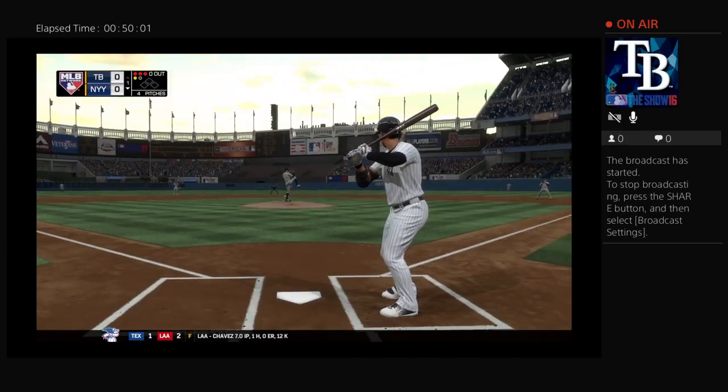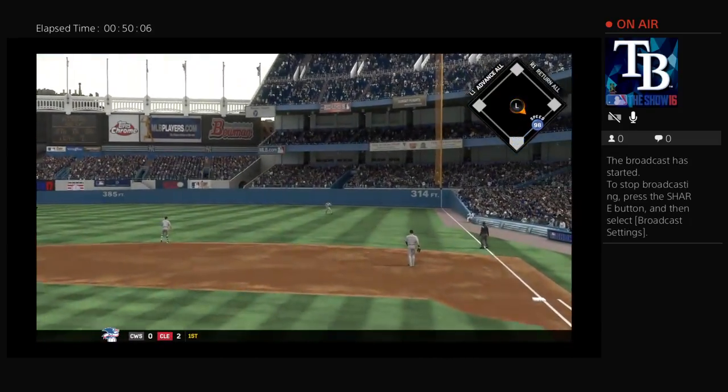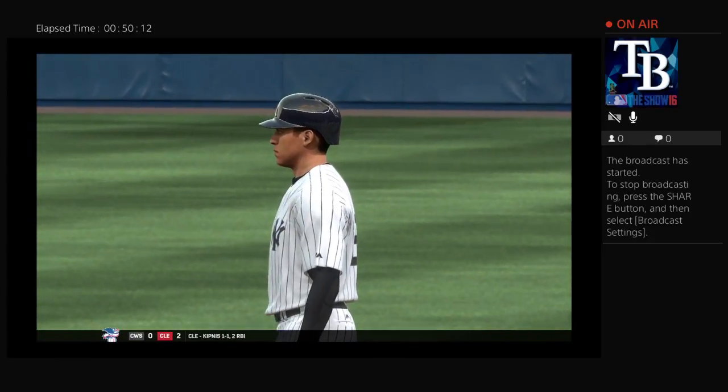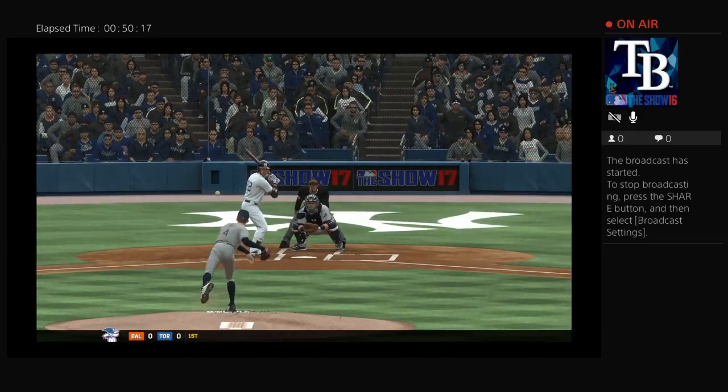Into his motion. Here comes the 3-1. This is pulled into right. And Ellsbury's aboard with a base hit. So here in the first inning, the leadoff man's aboard to kick things off. Well, they're having a good night so far. The pitcher threw a scoreless top of the first, and now he leads off with the single.